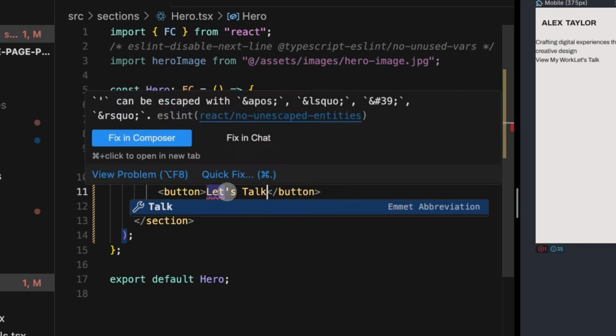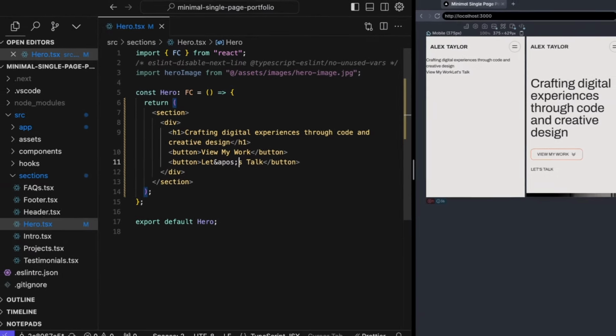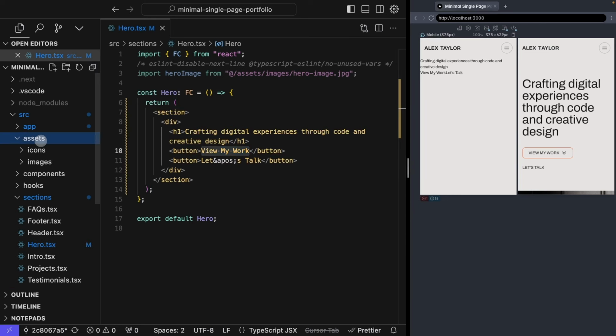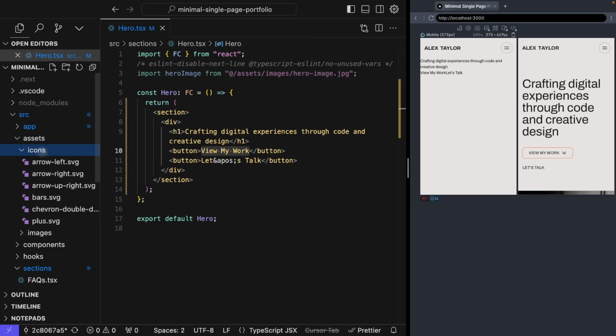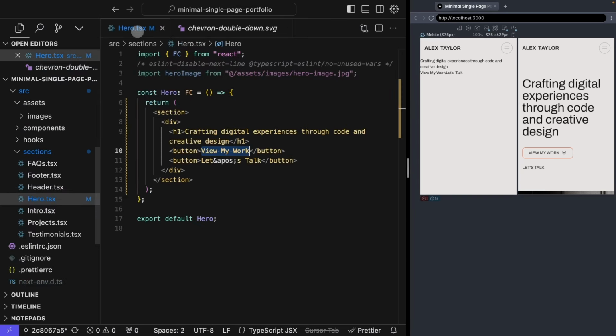It looks like TypeScript doesn't like this apostrophe that's not an HTML entity. So I'm going to go ahead and give this an ampersand symbol along with a POS semicolon, and that should make TypeScript happy with that button. We know that view my work is also going to have an icon beside it. So I can go ahead and grab that icon now and go to my assets/icons and look for my chevron double down and just simply copy and paste this SVG into my button component.